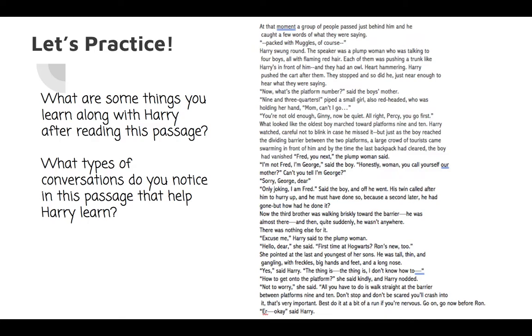Let's practice, okay? So I'm going to read this passage on the right-hand side, and I want you to read along with me. While we're reading, I want you to think, what are some things that you learn along with Harry after reading this passage? What types of conversations do you notice in this passage that help Harry learn? So think about those two questions as we read.